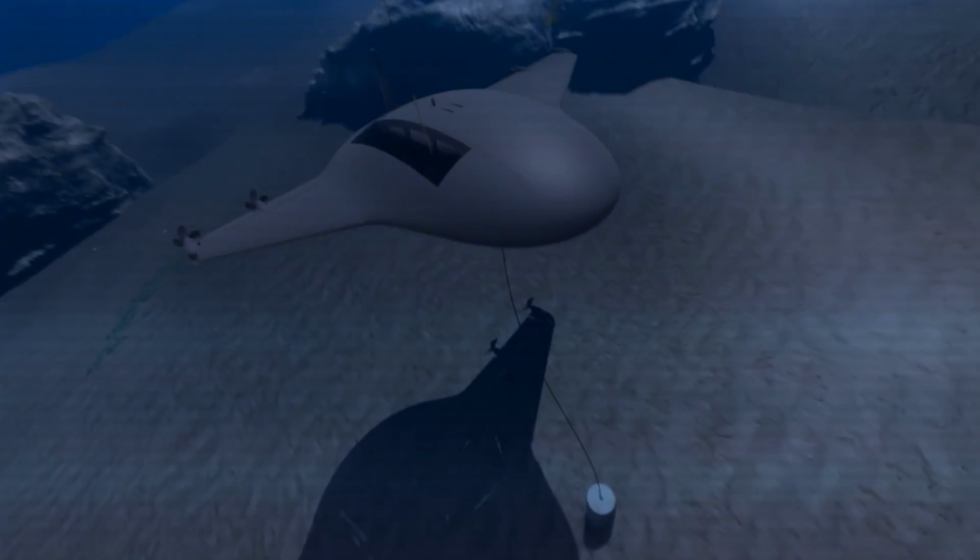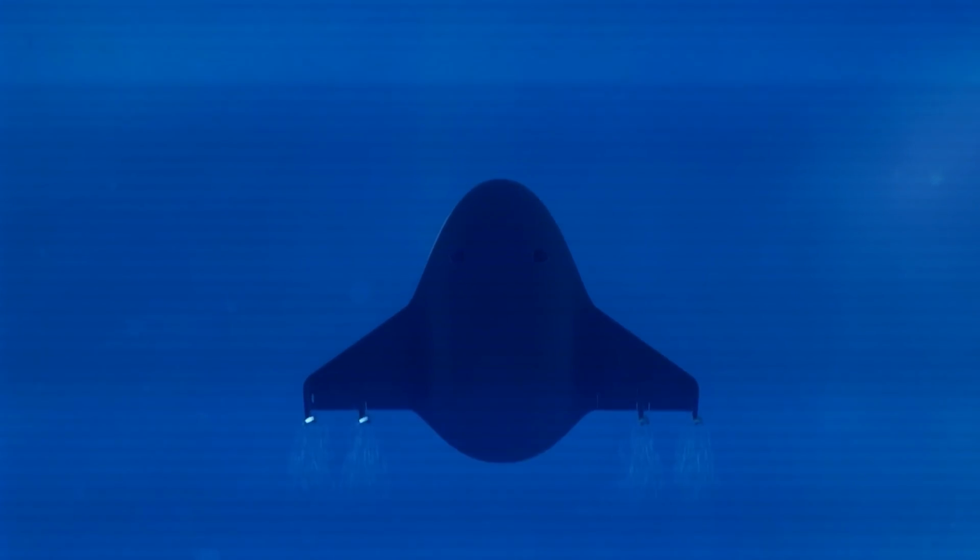As for the Manta Ray, its top-notch capabilities and state-of-the-art technology open a new generation of underwater exploration, security, and naval operations for the entire globe.